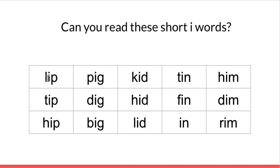I'm going to end you today with this word card. I want you to go ahead and pause the video and practice reading each of these words, being very careful to start by looking at that vowel, looking to see if there's a consonant, so it's a closed syllable type, saying the I, and then blending it together. L, i, p. I, p, ig, pig.